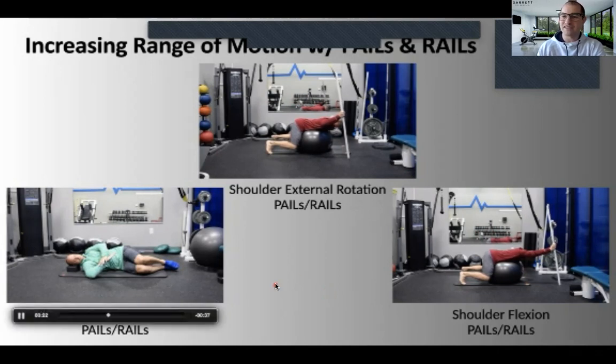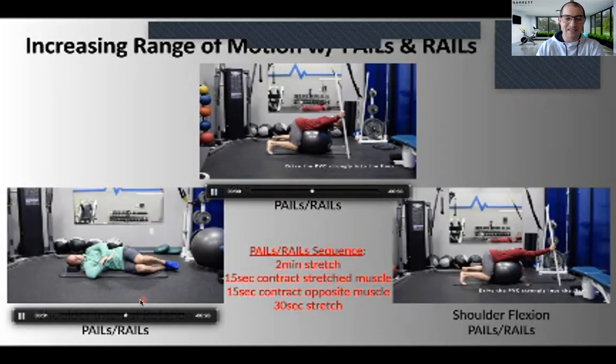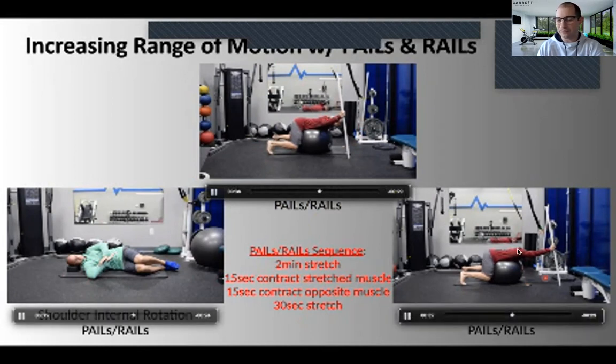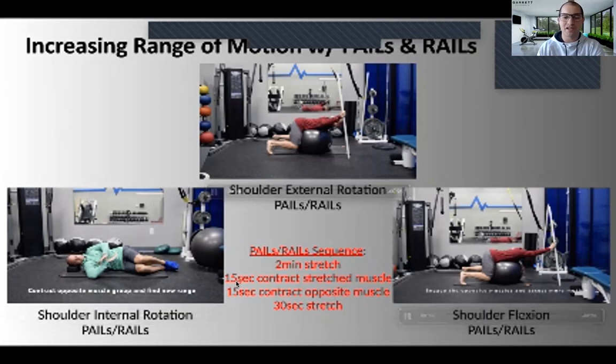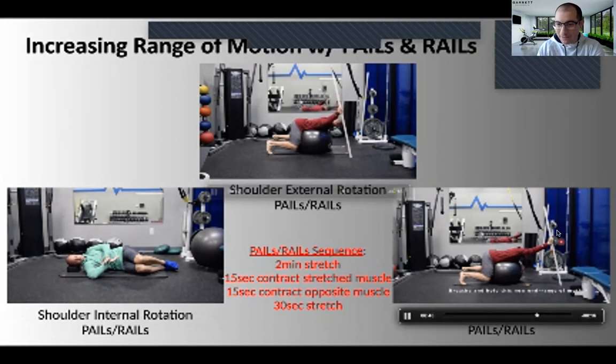But pails and rails, again, you have your 2-minute stretch, 15-second contract, 15-second contract the opposite tissue, and then 30-second stretch. This is teaching how to move, internally rotate the shoulder, externally rotate the shoulder, flex the shoulder, and you can see these positions, right? A little bit different than normal positions that a lot of people aren't getting into on a regular basis when they do stretching. But so you can see walking up the PVC pipe here, right here, walking up the PVC pipe to get more flexion.